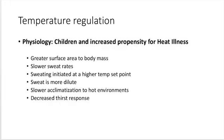So children are different, as well as elderly. A child has greater surface area, slower sweat rates, and more brown fat. Sweating is also initiated at a higher temperature set point, and it's more dilute. There's also slower acclimation to hot environments, and they have a decreased thirst response.